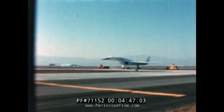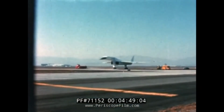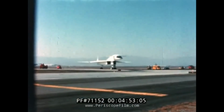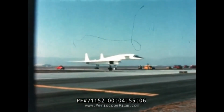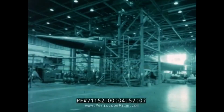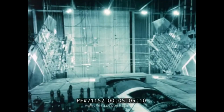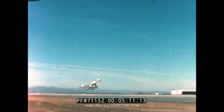Phase one testing was completed in 34 days with 55 minutes logged above Mach 1. Total flight time, over 5 hours. Next on the schedule was a complete proof loading. Lifting, controlling, and stabilizing surfaces were loaded to their limits. Deflection was as predicted, and the surfaces met all requirements of high-speed flight.